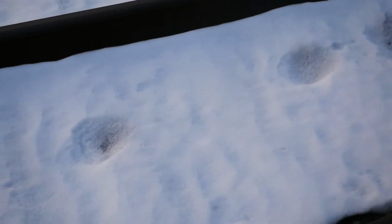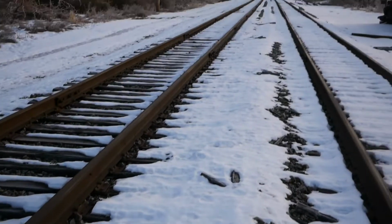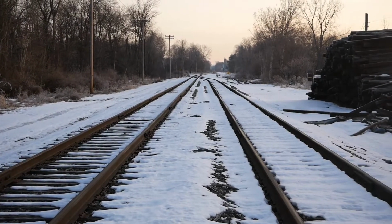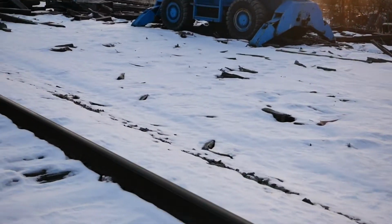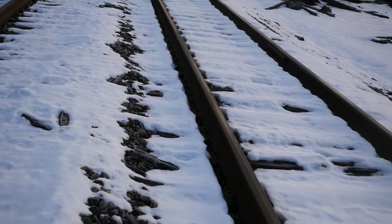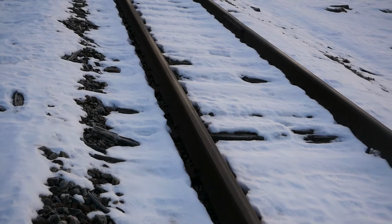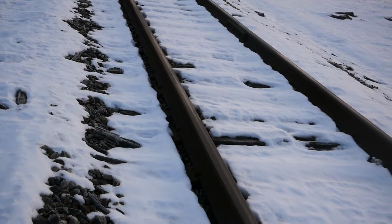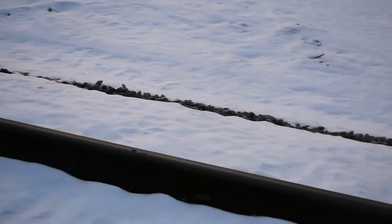I'm out here yesterday when me and the dog were walking. I found some tracks in the snow, in the railroad tracks, which you'll see here in a minute. So I'm back out today. That was yesterday I found them. They were not here on the 23rd of December. Me and the dog walked here then. There were no tracks. But the next morning on the 24th, there were tracks here. So trying to find the origin of them.